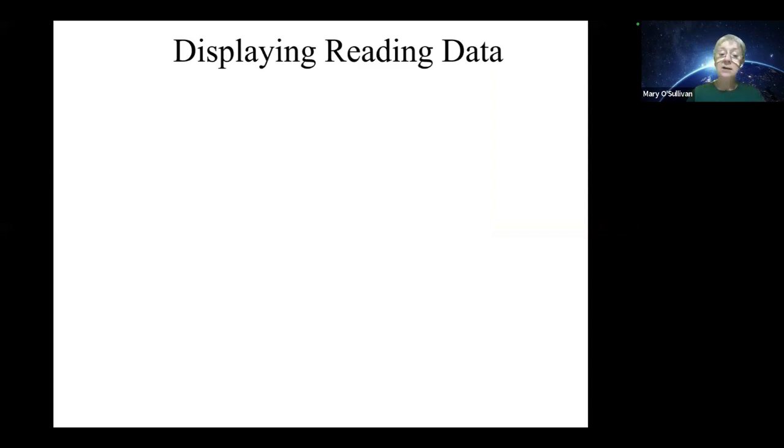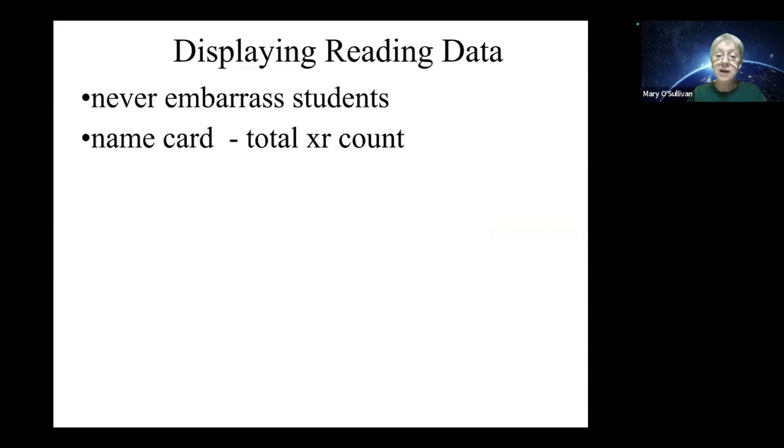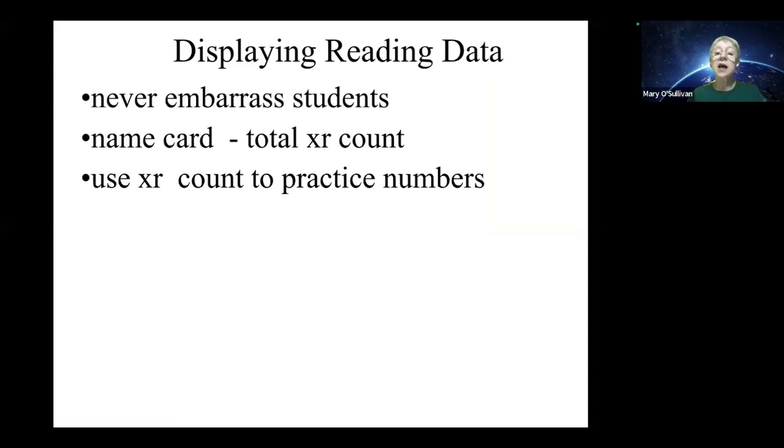Now, displaying reading data. I don't think it's good to embarrass students, so if a student is not reading very well, I never put up how many words they have read. On the name card, however, as I showed you, they have an Xreading total count, and I use that count for them to practice numbers. Japanese students find practicing numbers in English quite difficult, so it's one of my techniques for getting them to practice numbers.